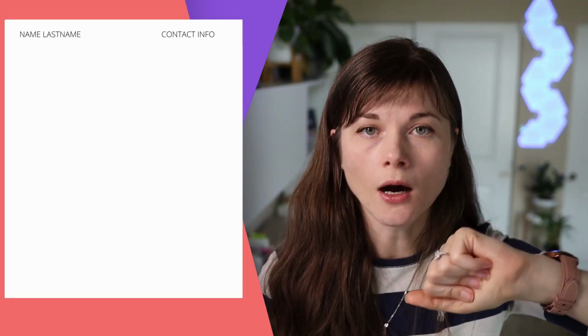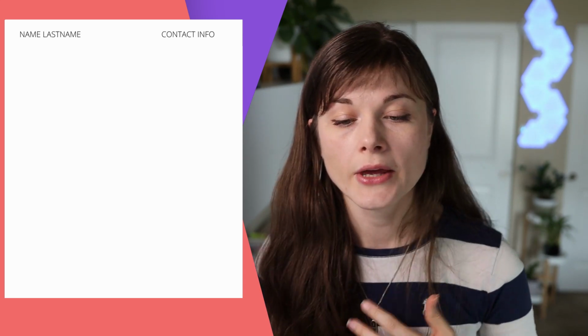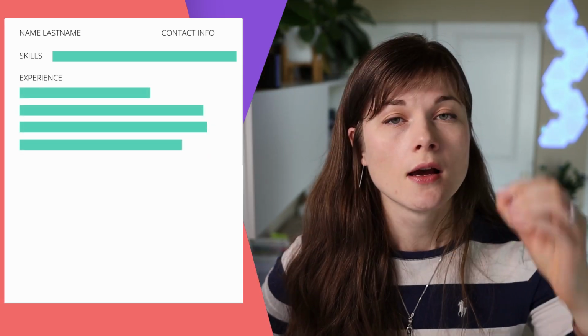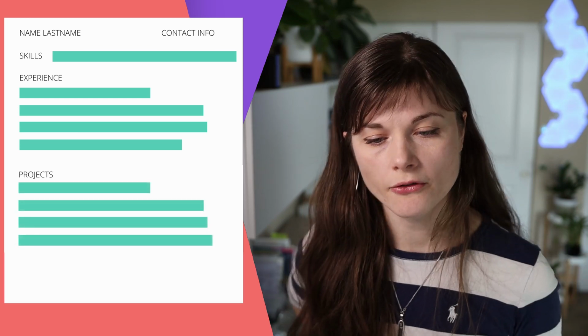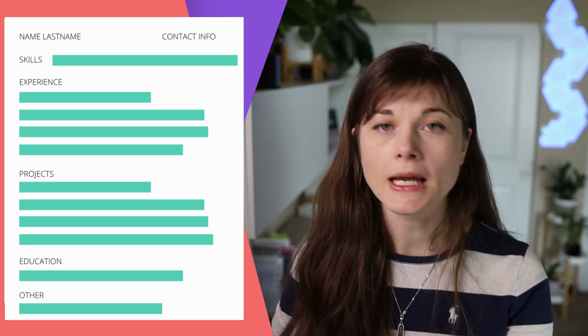So what is the layout? The layout is simple. You have your name at the top, contact, and links to your profile or GitHub or LinkedIn. Then you have your skills. And here it depends, the next section depends on your level of experience. If you're an experienced person in tech, you put your professional experience, then your projects, if you have any of them, education, and then other areas like certifications, volunteering, and any other things that you need.